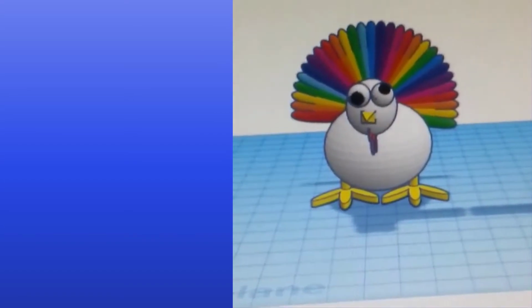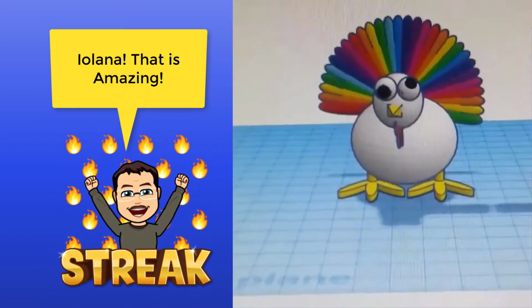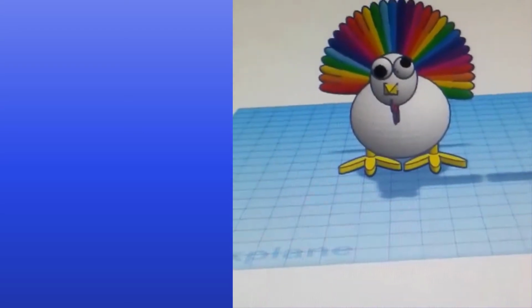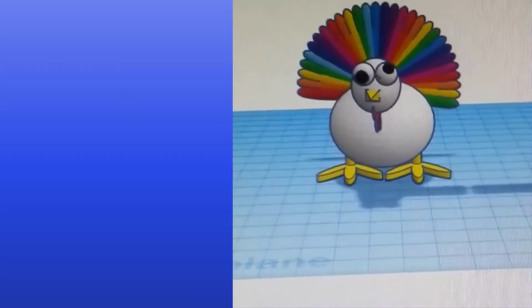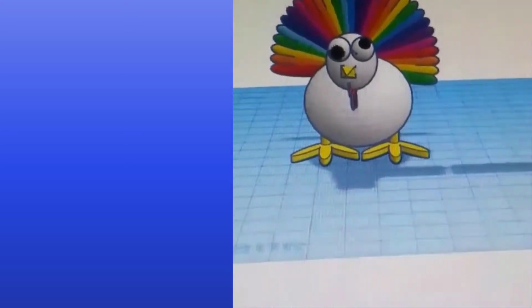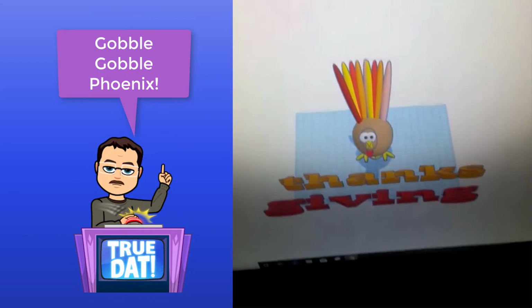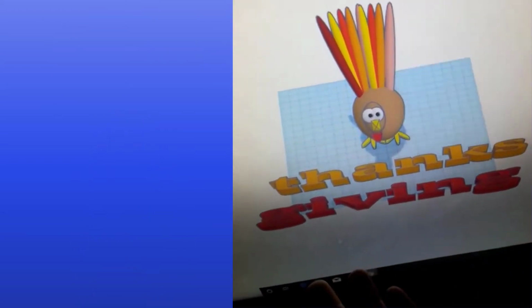Hello, I'm Elon and I'm in Mr. Harmon's 6th hour class, and this is my turkey. His name's Billy. He's very derpy and he's not very smart. And yeah, he's a very colorful turkey. Yeah, happy Thanksgiving.